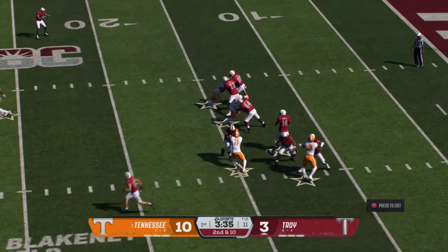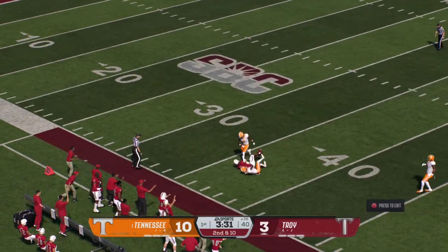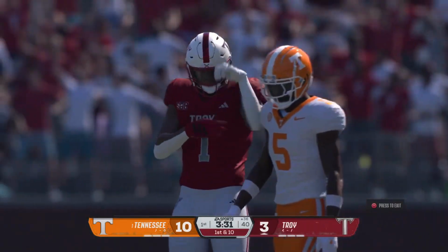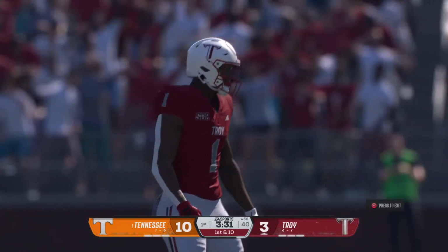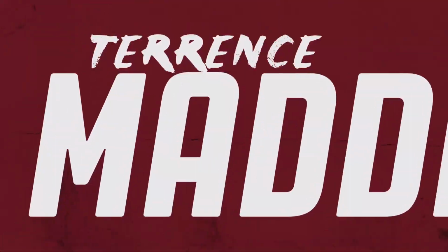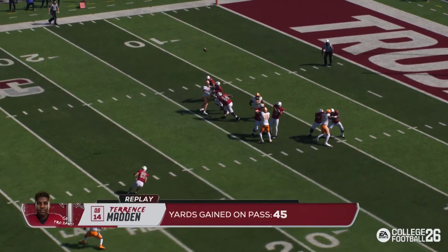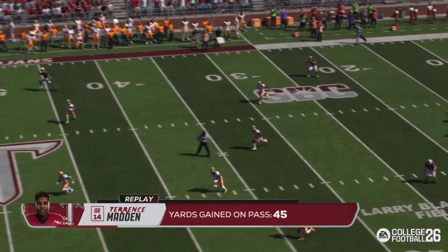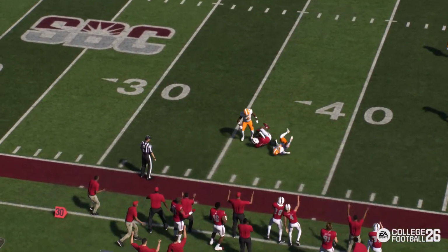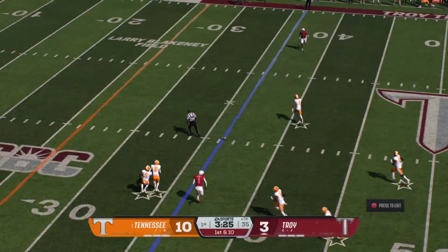Back to pass, it's Madden. He lofts it high and deep down the left side. He's got it along the sideline. And they'll bring him down after the long completion, a chunk play for the offense. And the quarterback knew exactly where he wanted to go with the football, had time, spins the ball deep. Nice job by this offense, understanding what the defense is giving them and creating the explosive play. The Trojans in the hurry-up.